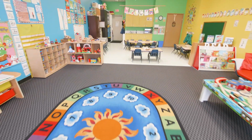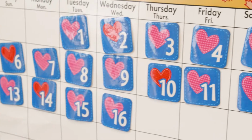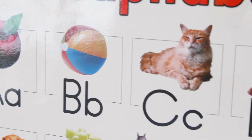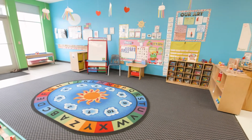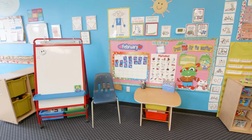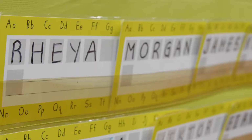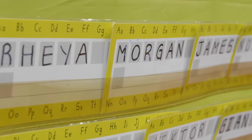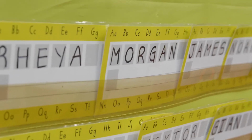From table time, we move on to circle time, where we incorporate calendar time, learning days of the week, months of the year, seasons, and weather. Students are encouraged to ask the helper questions to encourage social interaction and communication skills. Literacy bags include a story about the letter or number they are learning that week. We also practice recognition and writing of the letters by using different Handwriting Without Tears methods.